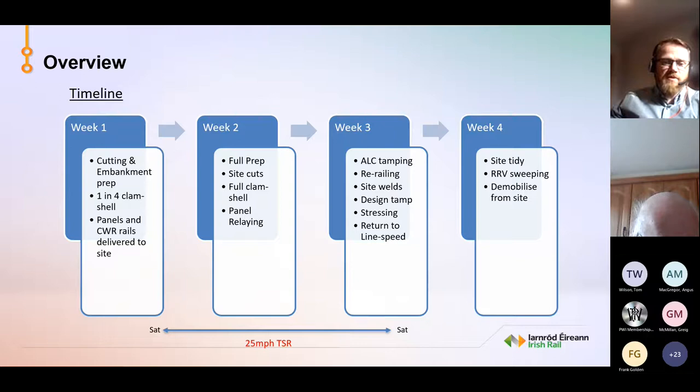So we say week one, we do our cutting and embankment prep, clamshelling, and then panels and CWR rails delivered to site. On the Saturday of week one, then our 25-mile-an-hour TSR goes on, which allows us to do our full prep, which is our site cuts, our full clamshell, and our panel relaying, which is done the end of week two, the Saturday into the Sunday. Following that, then in week three, we've our ALC tamping, re-railing, site welds, design tamp, stressing, and then finally return to line speed at the end of week three.